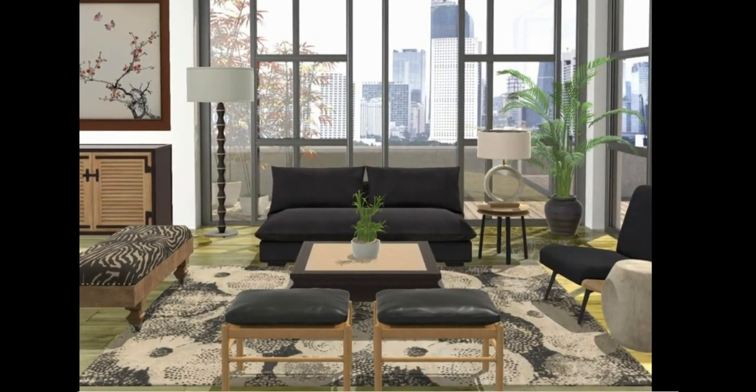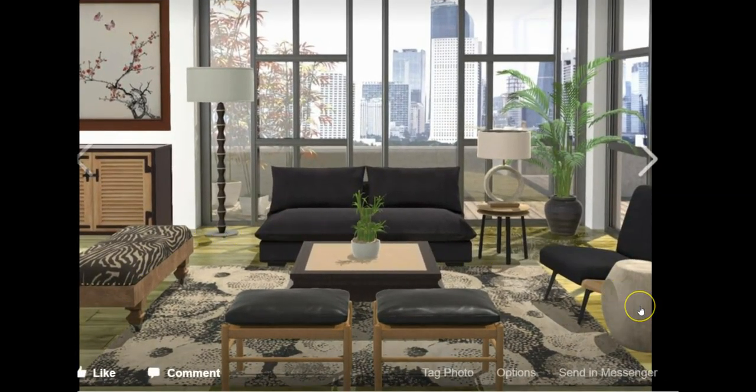Lisa Cross Hobbs designed this. This is just beautiful, girl. Wow. I mean, I just love this. And these little ottomans up front, you can actually see the leather on them. This is just beautiful. Great job, girl.